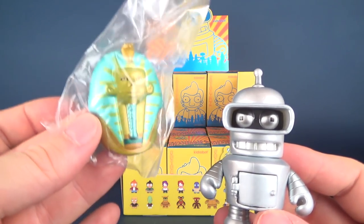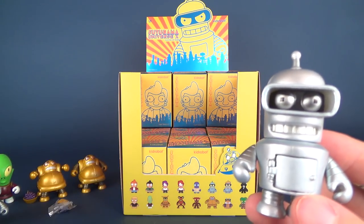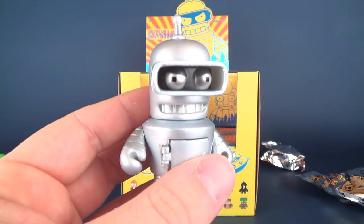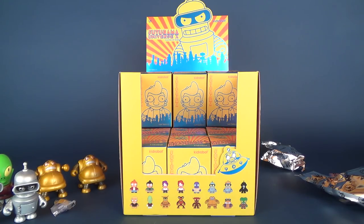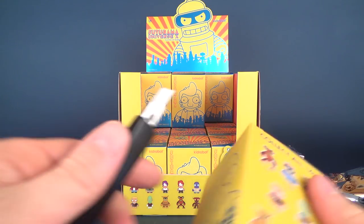Another Pharaoh mask, and then we got another cigar. I'm believing now that I'm looking at this, it can't be possible that we would get two mystery benders. So I'm thinking this is a regular Bender. It was kind of just my dream that we got a mystery Bender so quickly into this. But you have to accept it as it is and move on.